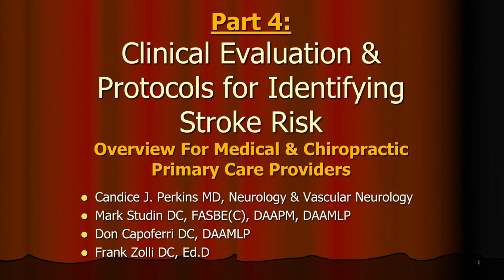So you have to first evaluate your patient, like you learned in school, but we're going to teach you a little bit of advanced vascular training to determine if your patient is undergoing a stroke incident. I'll clarify that in a minute. Now you notice across the top it says part 4, because this is the fourth part of a stroke course to identify stroke patients in the primary care setting, which chiropractors are.